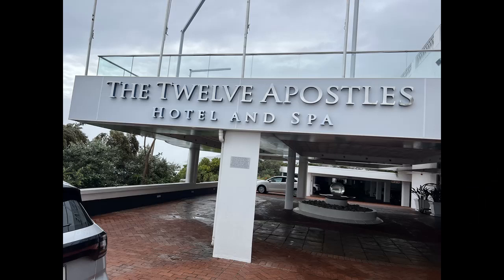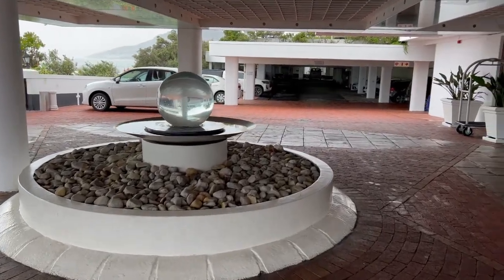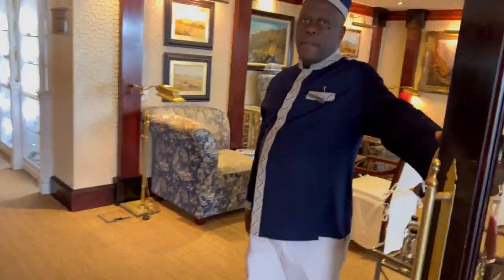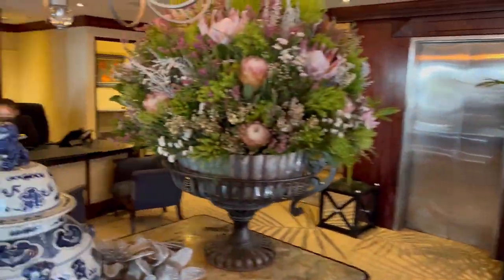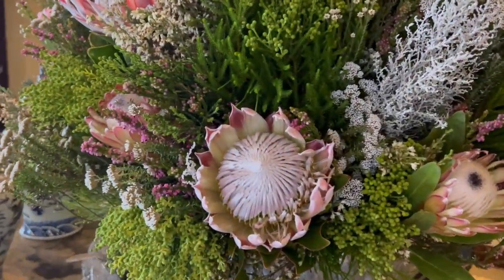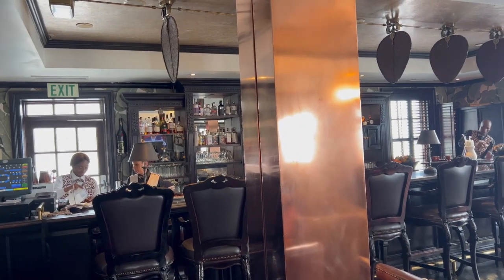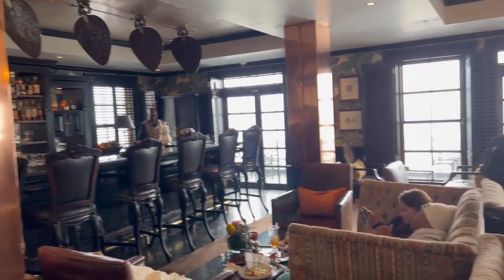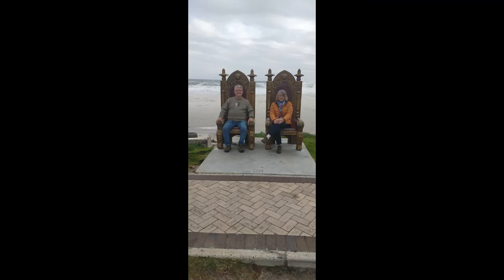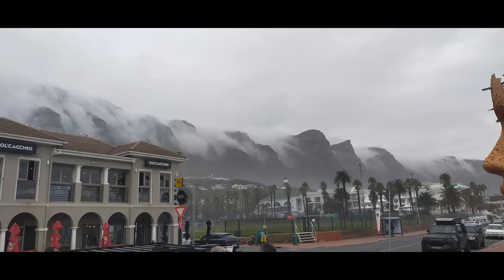South African friends Kubus and Erica took us for a drive to the 12 Apostles Holiday Resort. Overlooking the Indian Ocean, the decor takes you back to the old colonial lifestyle. These unusual features on the waterfront. We sat on our thrones and looked at the cloud-covered ranges.